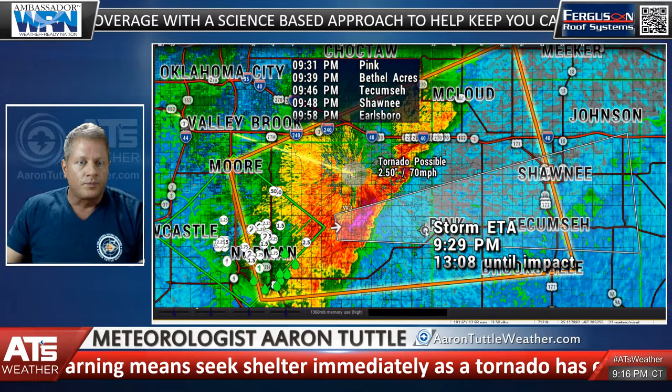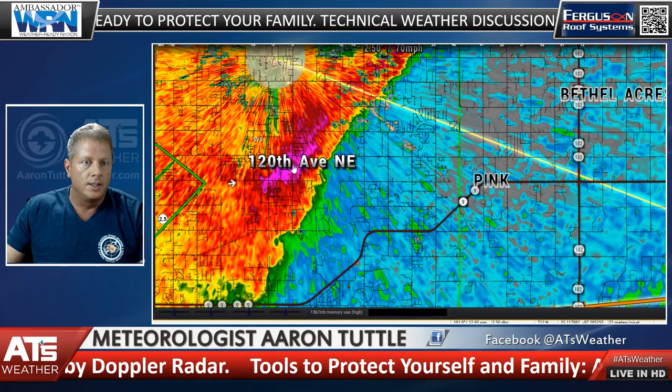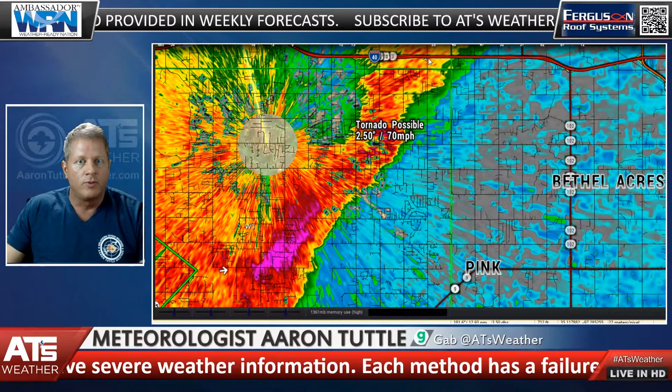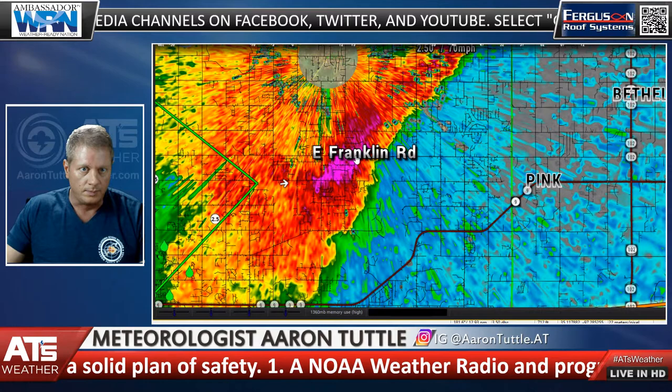Okay, so what else we got? Turn that off. So zoom in a little closer, a couple streets for you. Red Bud, 120th Avenue Northeast. Over here we got 156 coming up. We got Stella. So all the way up to 40. I-40 up here at the top of the screen, coming up on the County Line Road up there. All right, and that's just where the smaller hail is located. Largest hail, back down here in Franklin Road again. Franklin Road's been a popular road.